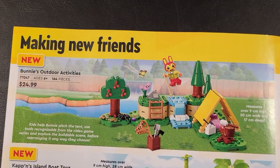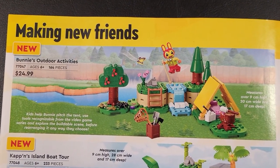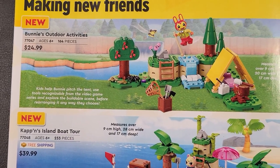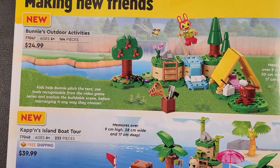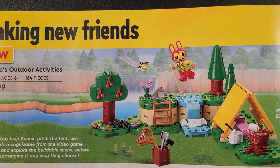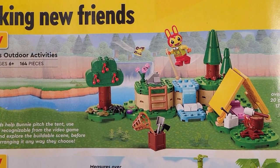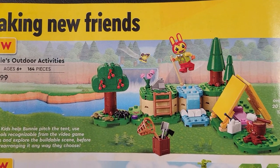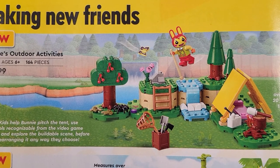Okay, we're going to make new friends. Wow. This is lots of cute little people. I'm really liking, I guess it's a theme or a brand. I'm trying to find what it's called. Benny's Outdoor Adventures or Activities.